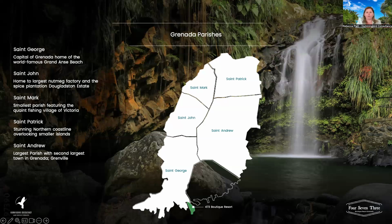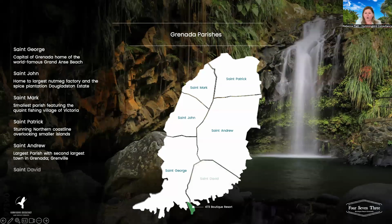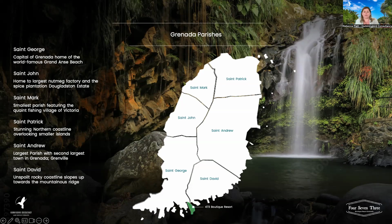And then finally, we move down to the last parish, which is St. David. And you can see from the map there that the resort that we're talking about today, 473, is right on the border between St. George and St. David. They're very easy to get to either. St. David has got lots of unspoilt rocky coastline, sloping up towards the mountains and the peaks in Grenada. And like I say, we're right by it, so it's easy to explore, and it's a really great difference from the left-hand side of the island, where you can see that little indent is where Grand Anse is, and I'm going to show you a bit more of that in a second as well.